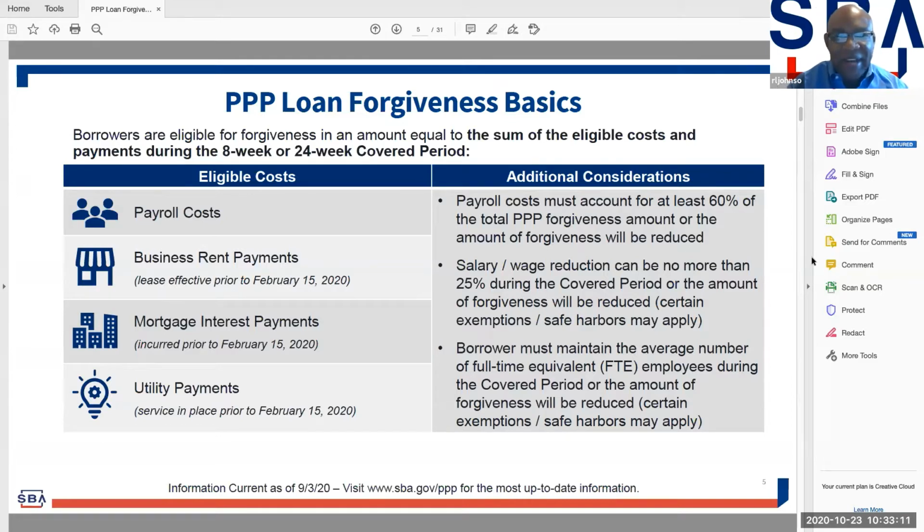So let me define covered period, which is the covered period begins when money is disbursed, okay? Or you have the alternative covered period, which begins on the first day of the next pay period after disbursement. So the firms that use this are people that pay on a weekly basis and bi-weekly basis, okay? So that's your alternative covered period.